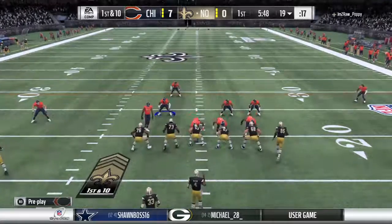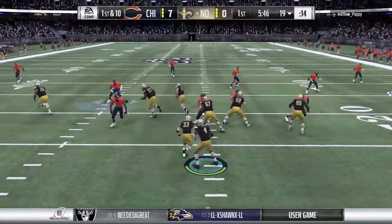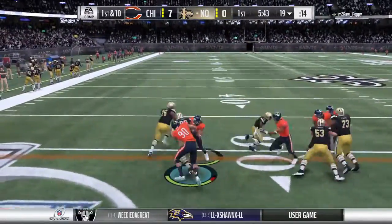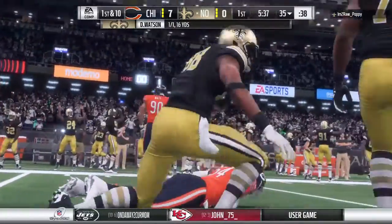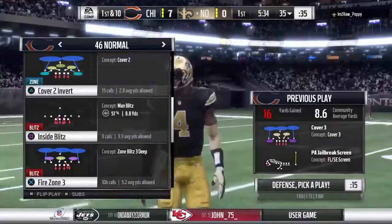Possible run anticipation here as the D-line sandwiches together. On first down, it's Watson. Looking left side and completing it to Thomas. And he's brought down, getting this one up to about the 35. 16 yards on the game's first play and a quick first down.